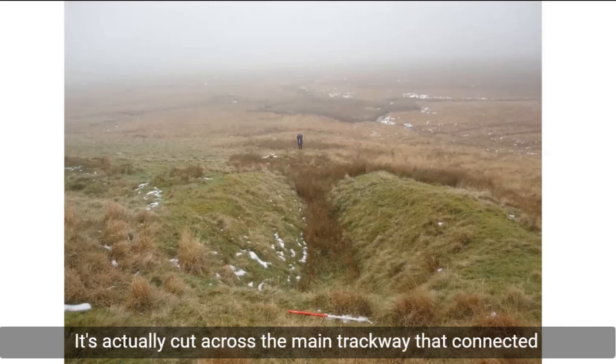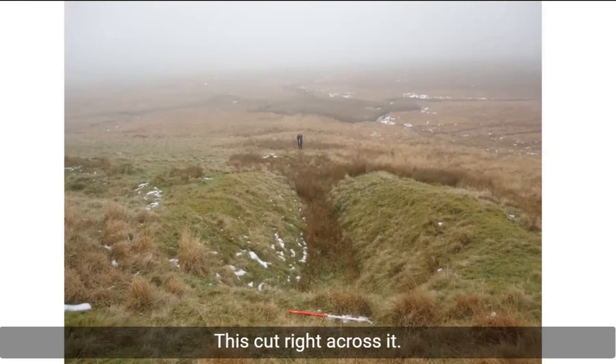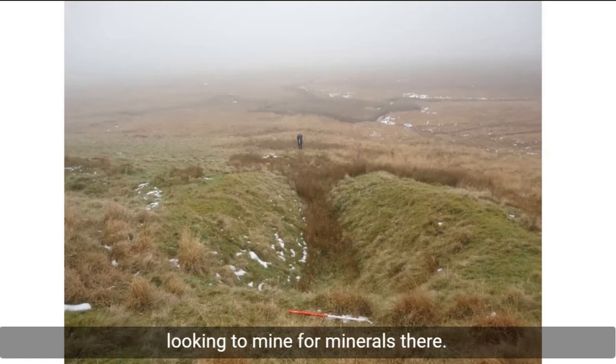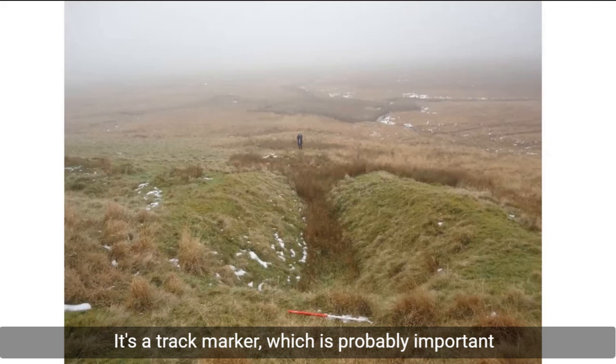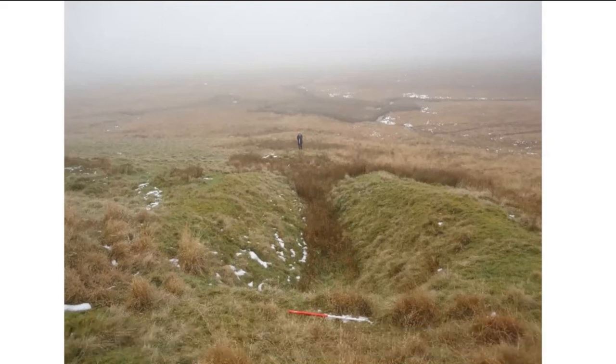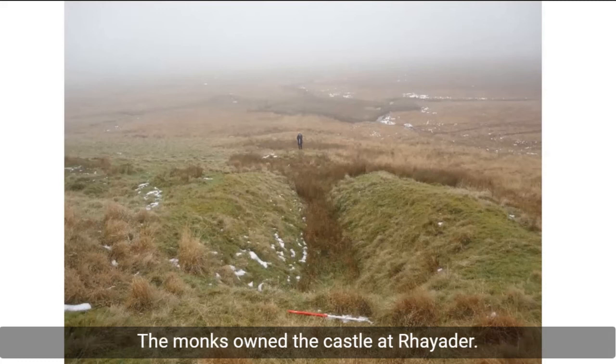It's actually cut across the main trackway that connected Florida and Rhayader through the Clywyn Valley. This cuts right across it, which shows that trackway was out of use when they went looking for minerals there. It's a trackway which is probably as important as the so-called Monk's Trod. The difference with the Monk's Trod is it doesn't really go anywhere particular. This route went from Florida to Rhayader. The monks of Florida owned the castle at Rhayader. They controlled Rhayader. So this is a very important route.